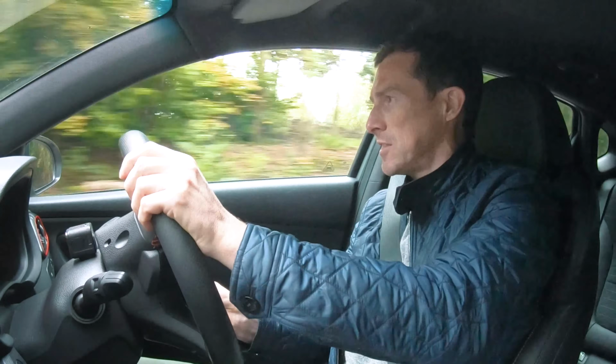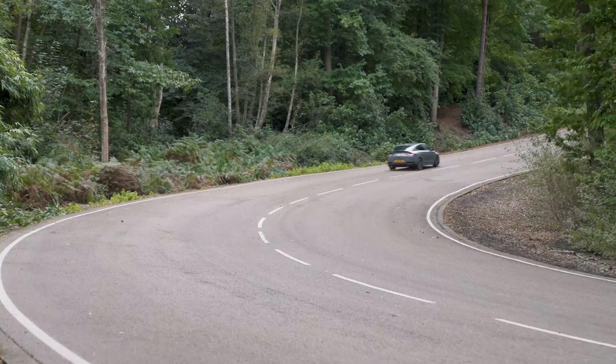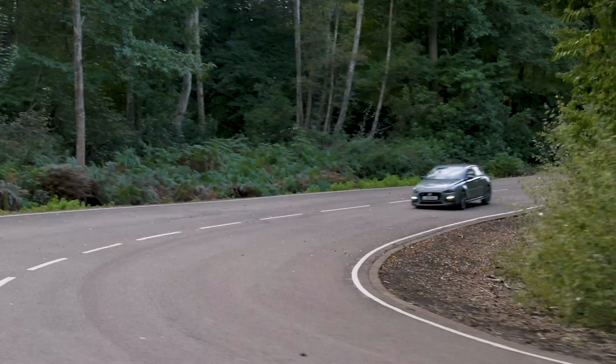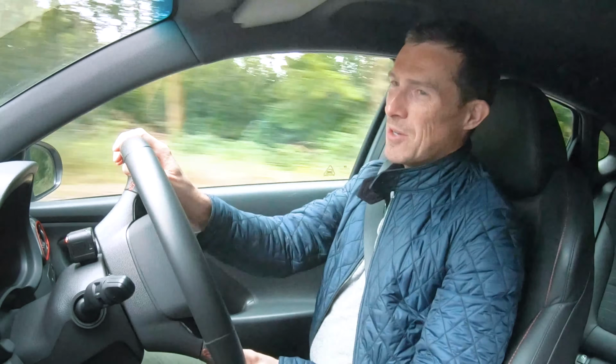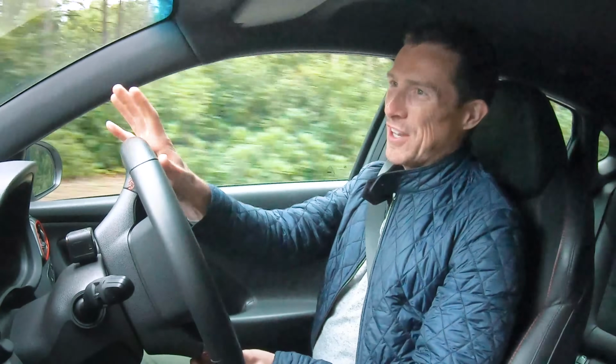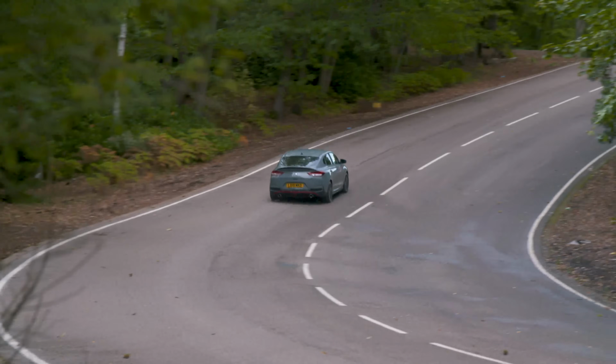So first thing to note is the steering's really sharp. It does turn in well. The car has plenty of grip, but it does still move around beneath you a bit. It's such a hooligan, this thing. Whoa, whoa, oh, understeer there. But I just lifted off a bit and it tightened its line, which is a good thing. Shows it's a playful chassis.